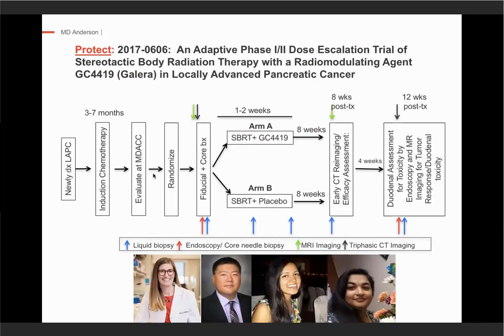So now to switch gears a little bit, what if we can add a radiation protector or a modulator that can protect the bowel while we give the radiation treatment? This is a drug called Galera that was shown in head and neck cancer to protect the oral mucosa. And again, without getting into too much detail, it's a randomized study where we're looking at dose escalation of radiation with or without this protective drug, and then looking at the outcomes.